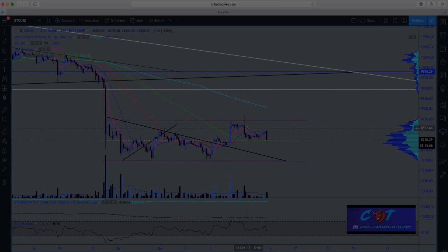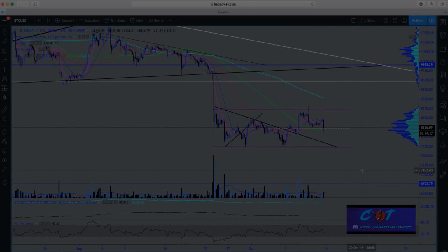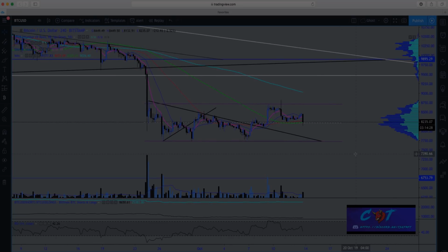So if price does break to the upside, I want to see how price action handles this area. Do we get to the triangle and reject from there? Do we not get even close to the triangle and then reject off a moving average? Because that will dictate if I'm bullish or bearish, or how bullish or bearish I am at that moment, depending on how much strength Bitcoin has behind its move to the upside, or of course it can break to the downside. We do have a low volume profile to the upside or the downside, so it can break either way.